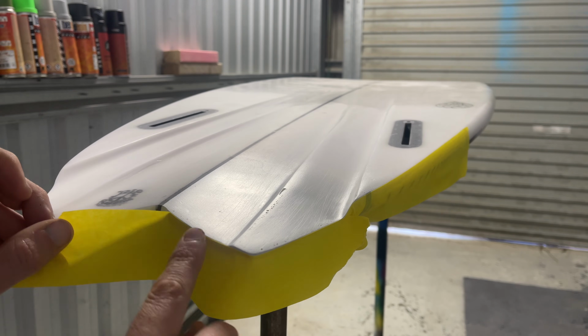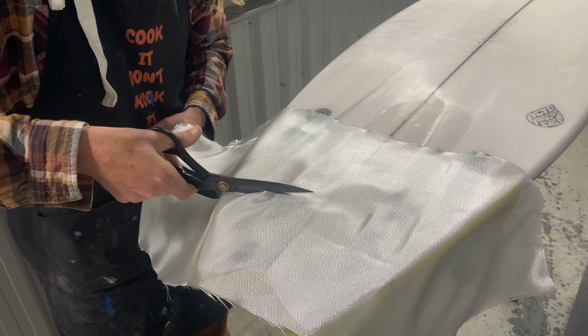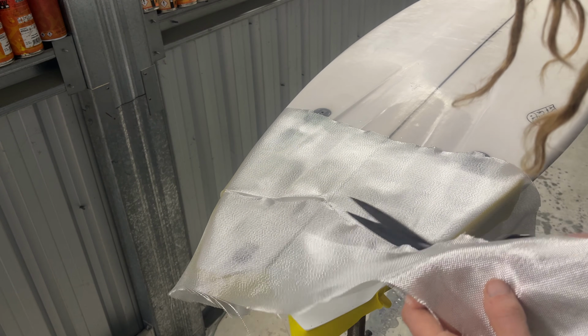While 99% of my repairs go according to plan for the most part, and no real dramas, I've been using these materials long enough to know what works and what doesn't, this board was kind of cursed from the beginning.